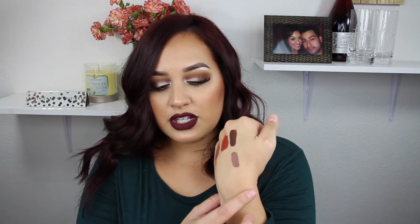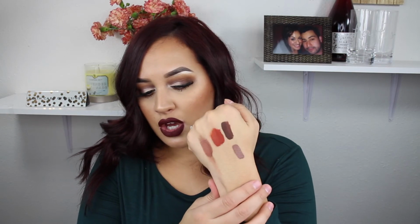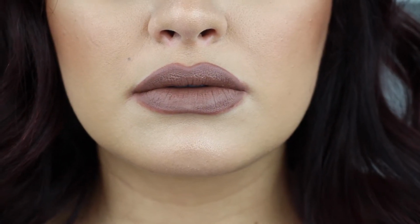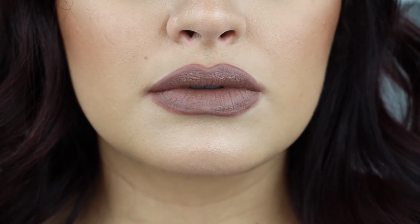These are like $6, $6.50, something like that. But it just has that purplish, grayish undertone. Just so pretty and so fall appropriate, very festive if you ask me. So I really enjoy that color. That's another one where I like to bring it out more in the cooler months because I feel like it's just a little more appropriate.